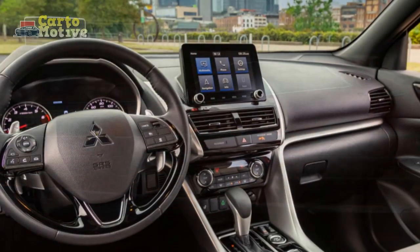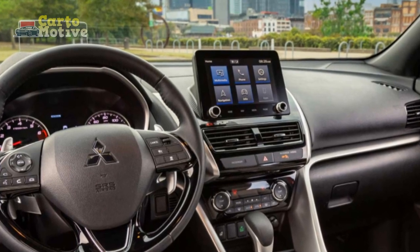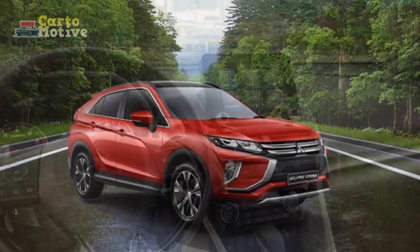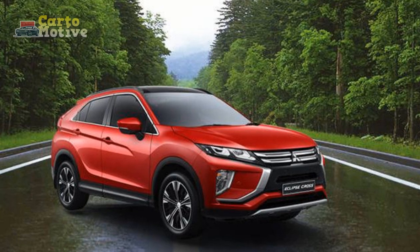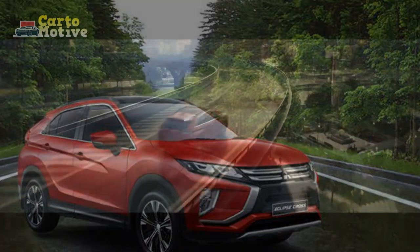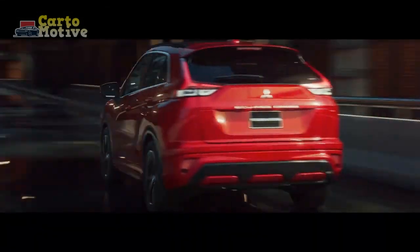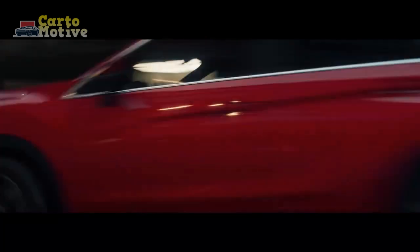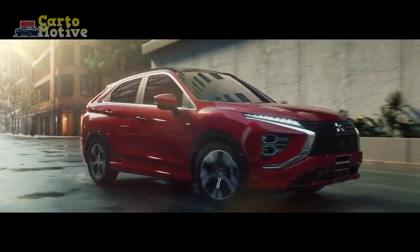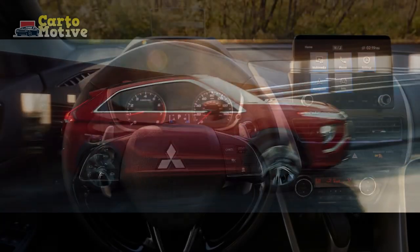2023 Mitsubishi Eclipse Cross changes, what's the difference versus the 2022 Eclipse Cross? After an update last year that included a facelift and a much-needed overhaul of the infotainment system, very little is new for the 2023 Mitsubishi Eclipse Cross. The biggest news is that the Super All-Wheel Control (SAWC) system, along with LED headlights and fog lights, are now standard on all trim levels.